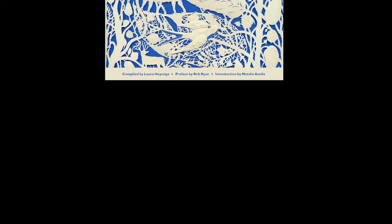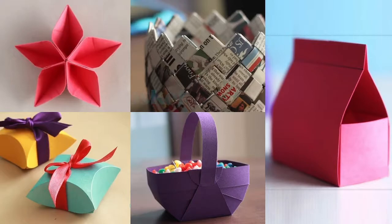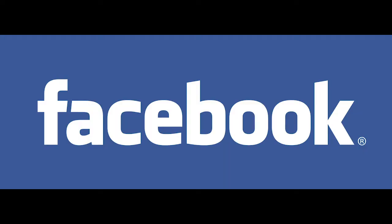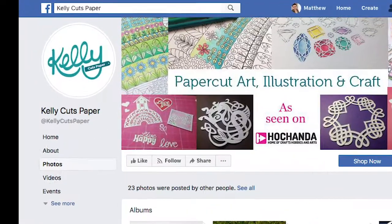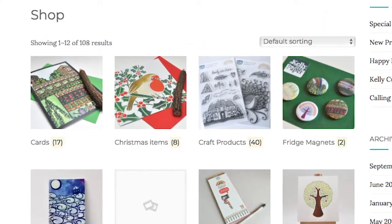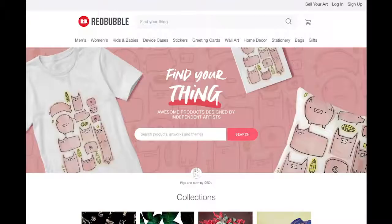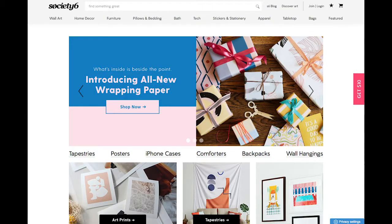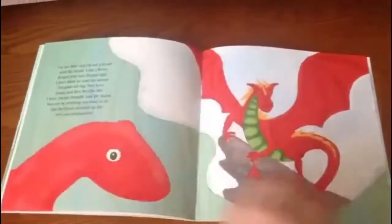Kelly started out as a graphic design lecturer who had a hobby of paper cutting and paper crafting. Eventually she took her hobby to Facebook, where she did a few standalone commissions, which then turned into her Facebook business, Kelly Cuts Paper. That then expanded out as an online shop and business that she ran herself, using other websites like Folksy, Etsy, Redbubble and Society6 to help sell and promote her work. With the exposure of her online success, she has found other small work, getting commissioned to run workshops and illustrate children's books.